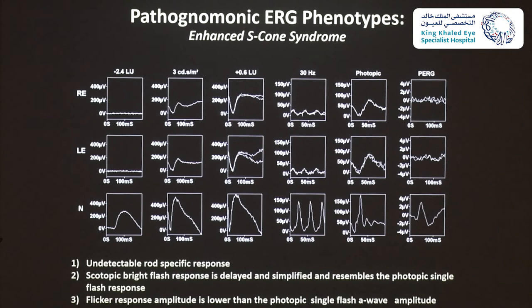What you can see in this patient is the pattern ERG is very very subnormal, almost undetectable from the right eye. But that's not always the case. Some patients with enhanced S-cone syndrome can have relatively good vision, not excellent, not normal, but they can have good vision. Acute, yes. But we're talking about the pattern ERG.